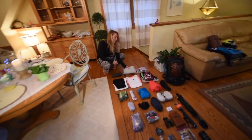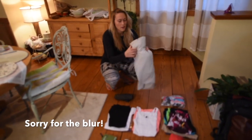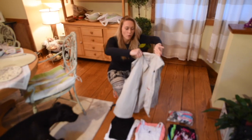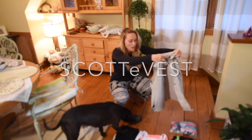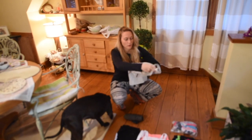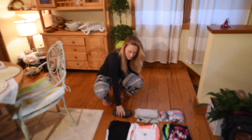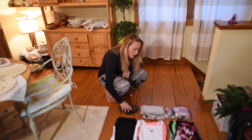This is my Scotty vest, and this vest has about 18 pockets in it. It's really lightweight and it's great for traveling and needing to conceal important things. So this is great for traveling in places where you feel like you might be mugged or something like that. This is a nice little dress thing for my meetings with Skull.